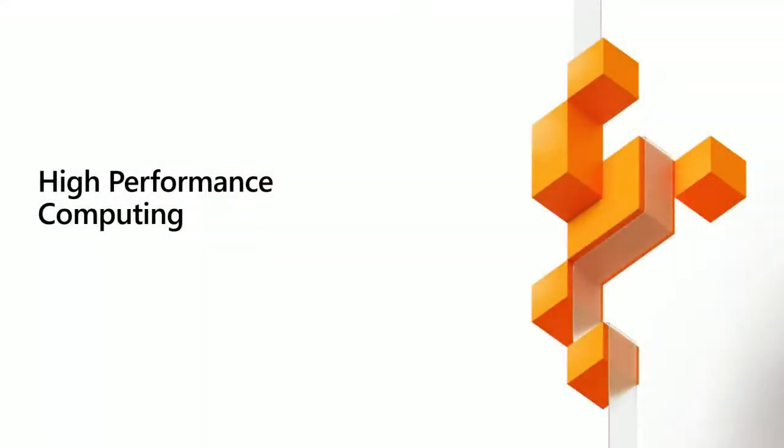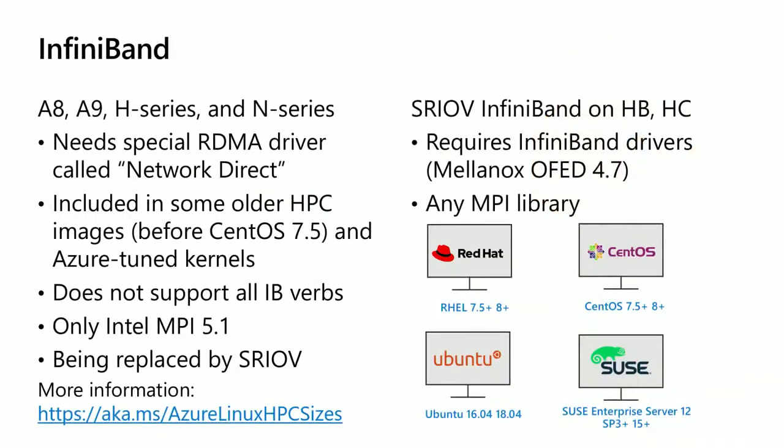Let's move ahead to high-performance computing. There's a number of HPC SKUs that are available in Azure. There are 2 different kinds of InfiniBand available in Azure. And of course, we want to make sure we support InfiniBand with the distros. The original InfiniBand that we offered years ago was based on a special RDMA driver called Network Direct. This was before we had SRIOV working. And there are many HPC images on both CentOS and SUSE that have these older drivers available.